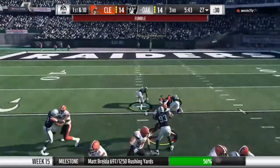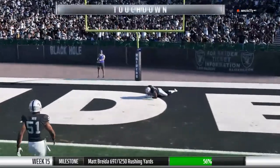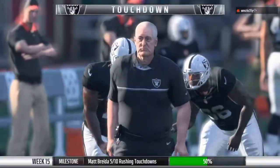Nowhere to go here. He lost the football. And the Raiders pick it up. And the Raiders are in for 6. Touchdown.